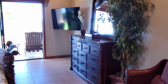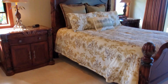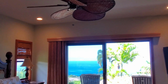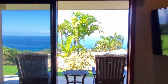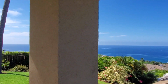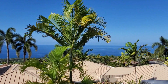And then down here into the bedroom. As you've seen throughout the home with this awesome furniture, they got some awesome furniture here too. Really nice look. I think that's a queen size bed. You could certainly get a big king size bed in there. Not a problem. Recessed lighting up top. And then traditional slider out here to, boom, this incredible view. Beautiful day here in Kailua, Kona. And this can be what you wake up to. Look at that view.